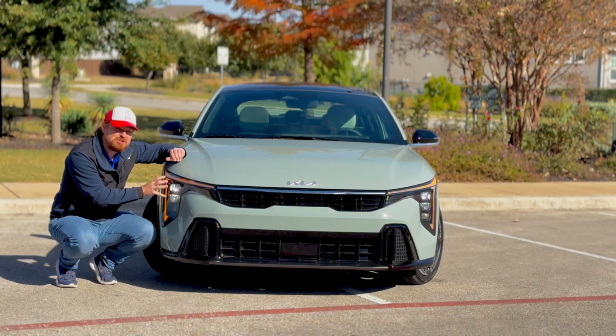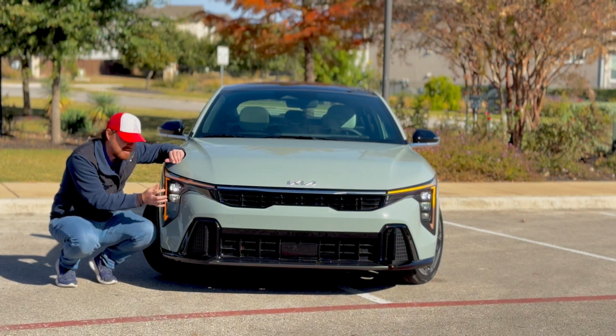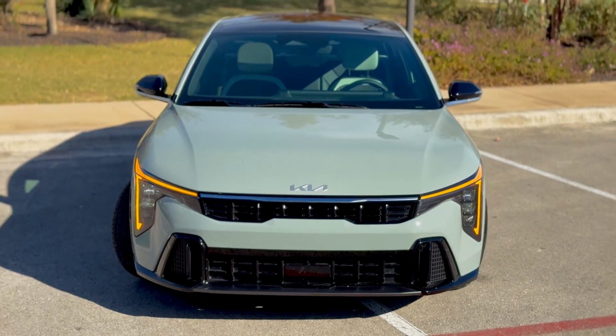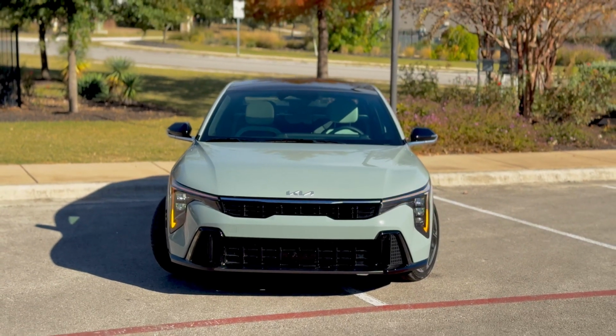But you can see this GT line with the premium package doesn't have the premium headlights, but we still get all LED units up here. It is a very nice overall look. And this morning mist paint is very popular right now.